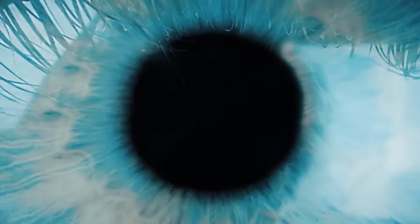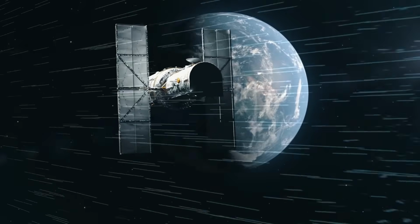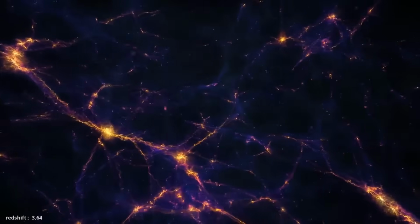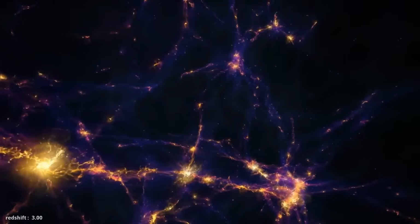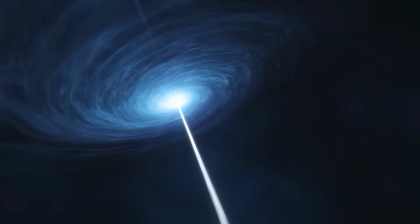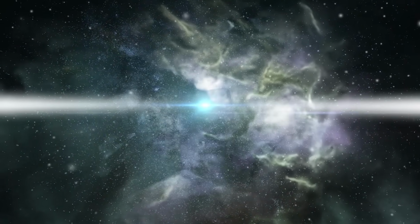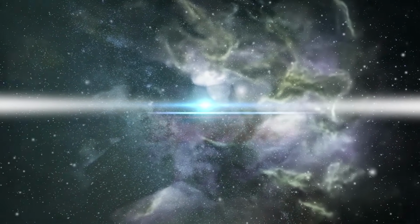Looking at quasars is like looking back in time. The light we see from them today has been traveling for billions of years. It gives scientists a peek at what the universe looked like way back in the past. Quasars can help us understand how galaxies formed, how matter spread out, and how the first cosmic structures came together. Some quasars shoot out massive jets of superfast particles. Stretching across space, they can sometimes change entire regions of the universe.